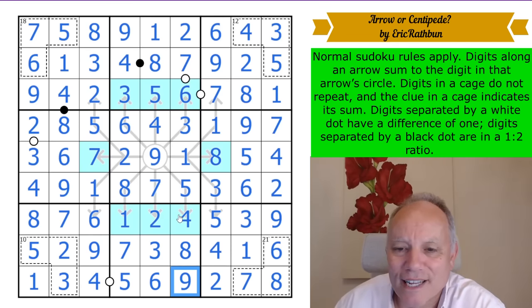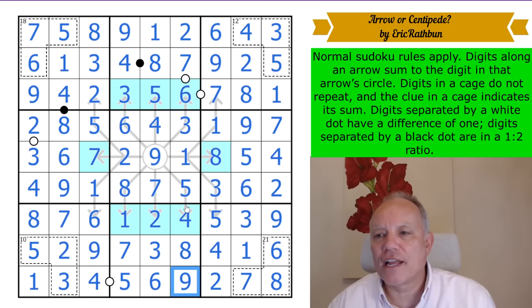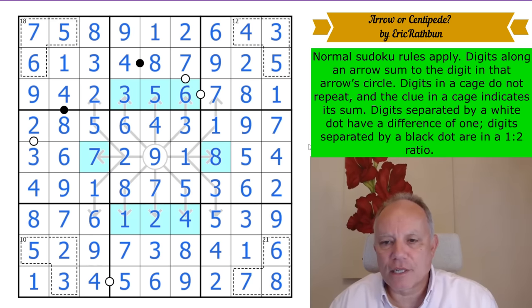Oh, I didn't know it was going to take that long. Wow. My apologies. Anyway, there we go. That is the puzzle today. Great stuff from Eric Rathman.